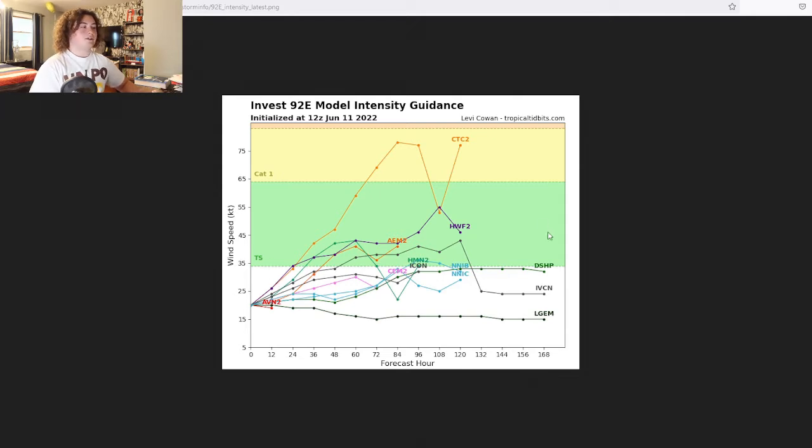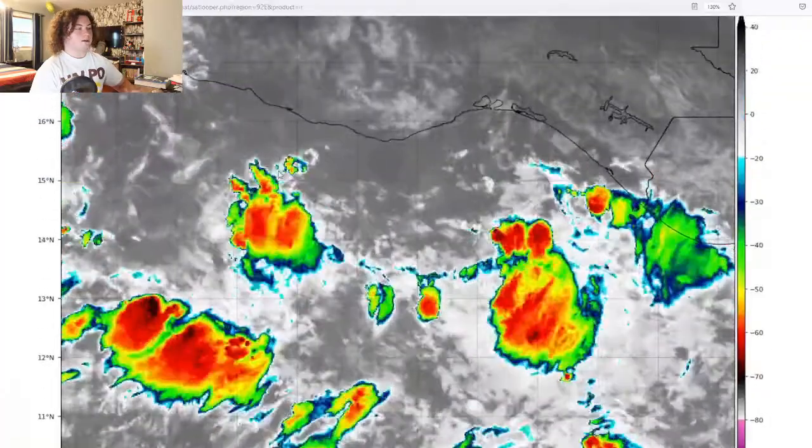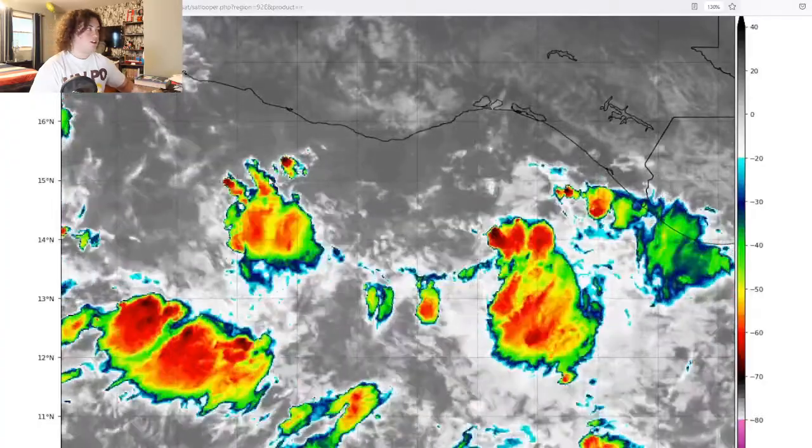We have basically the models that are all over the place right now. So for me, it is too early to really say how strong this thing's going to get, because this thing isn't even a tropical depression yet. This is just an invest. And we have the satellite imagery right here for you guys, just to show you what's been going on. So that's basically the situation when it comes to Invest 92E.